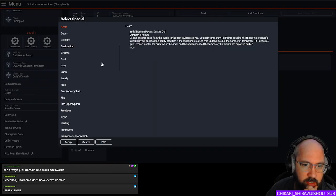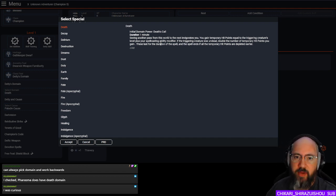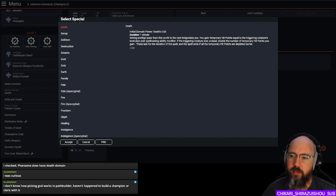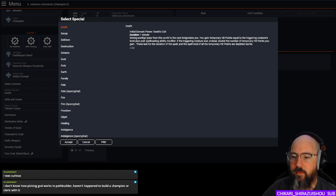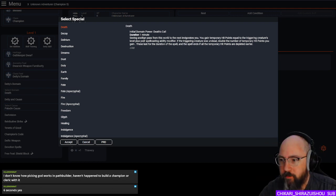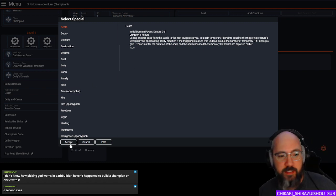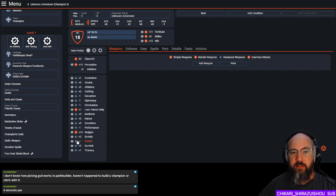Is that innate? What is that? Initial domain power, death. So I would activate my domain power in combat. If I'm getting into combat with a bunch of undead, I would activate my domain power and for a full minute I would just be killing and healing. Are rounds six seconds like they are in D&D, or are they longer? Six seconds? Okay. So one minute would be 10 rounds. Ten rounds is a long time, at least it is in D&D. You cast that, and in 10 rounds you could slaughter dozens of undead in that time frame.